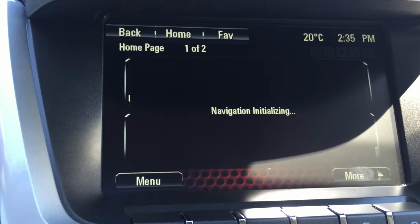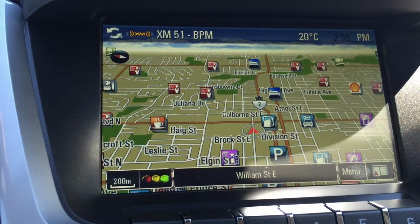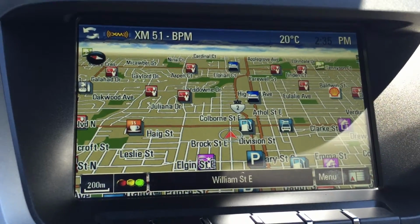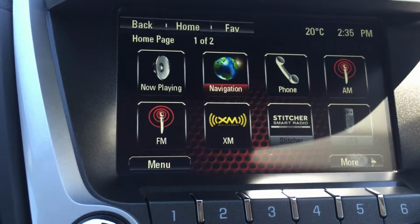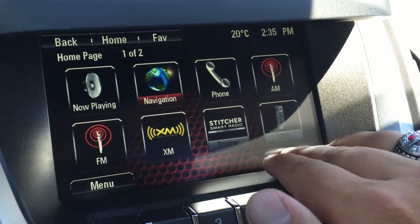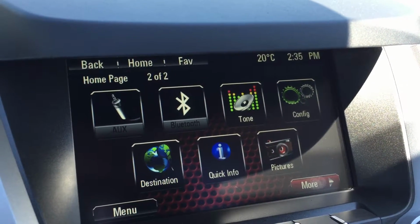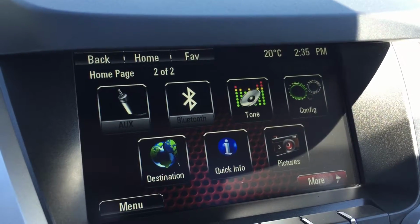And as this navigation does start up here, you'll see that a map will eventually pop up. There you go. So you can see the map does pop up, which is quite convenient for when you're not sure where you're going or possibly lost or just need directions. As well as that, if you go down here and you click this more button, you do have some more options, as well as you have your Bluetooth, your equalizer settings, your configuration settings, some destination settings, as well as some quick information there.